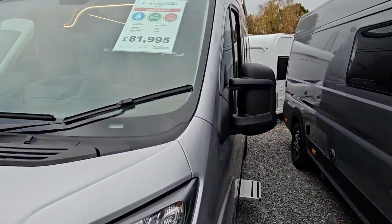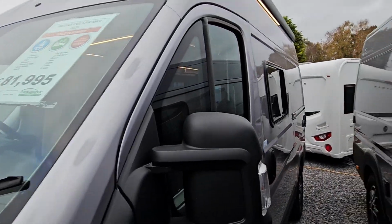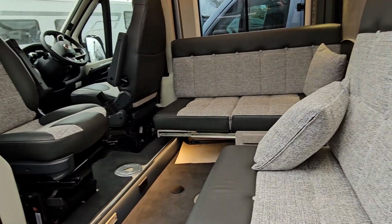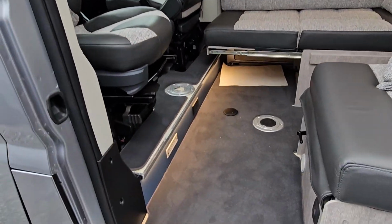So that's the outside. It's 81,995. This one is for sale. You know, we're here to sell things, so we're not going to hold it as a demo model, so it is for sale. So it's just come in, so we've got to take the carpets up in a minute.